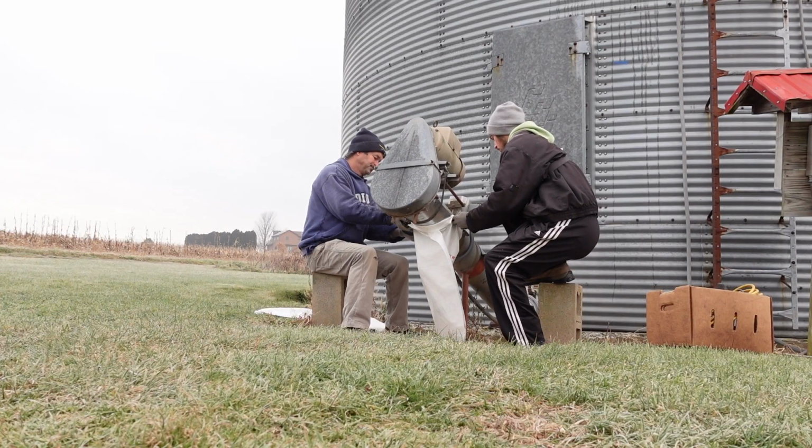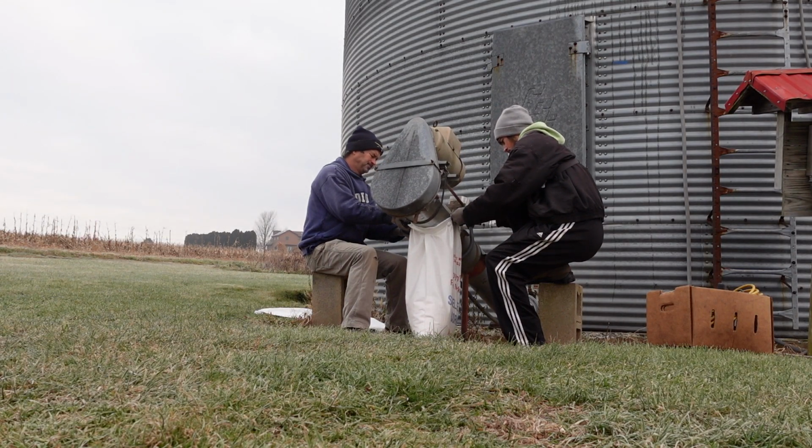To start off today, me and Dad are going to be bagging corn. We're going to try and get right around 50 bags.